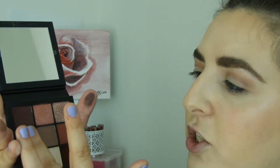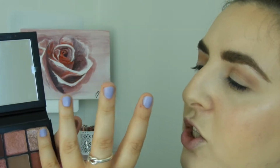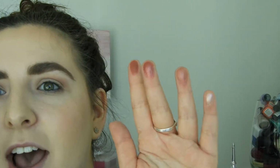And since I'm just doing them all for you, let's just do these shimmers, which are just so crazy beautiful. I feel like they're so reflective. I love them all so much. This one is like a beautiful inner corner highlight all over the lid. These two are beautiful all over the lid. This could even be an inner corner highlight or a nice gradient between them. There's just a lot you can do with this palette, even though it is only 9 pans.